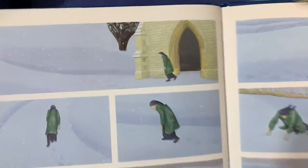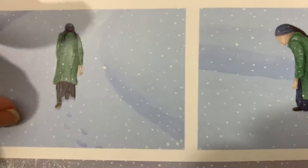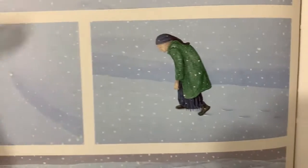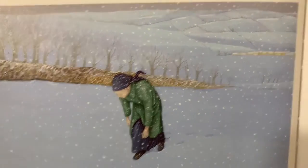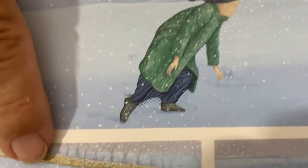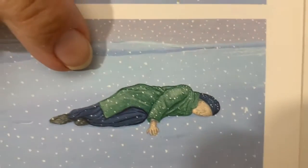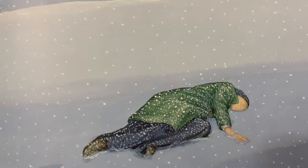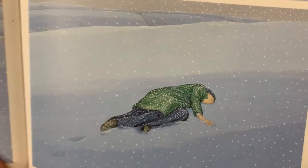And now it's still snowing. And she has left the church. And she's walking and walking. Oh no, she's getting tired. She can't go on. Oh, poor lady. She's gonna freeze to death. She falls down. Boom, there she is in the snow. And she is pretty much passed out in the snow on Christmas Eve.